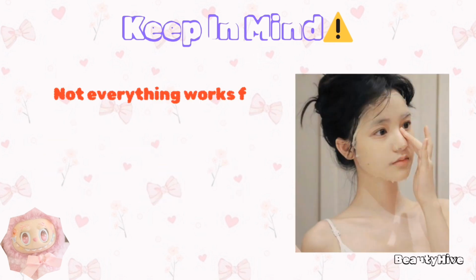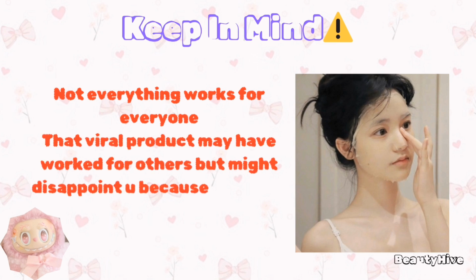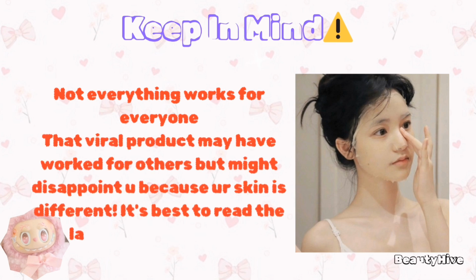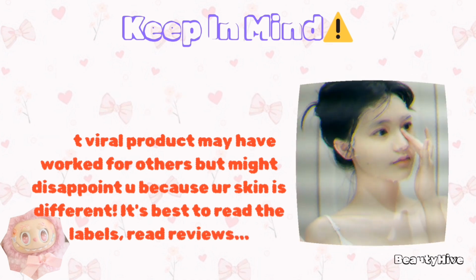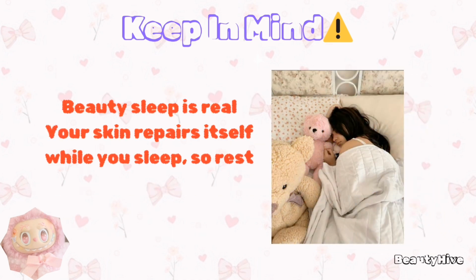Not everything works for everyone. That viral product may have worked for others but might disappoint you because our skin is different. It's best to read the labels, read reviews. Beauty sleep is real. Your skin repairs itself while you sleep, so rest and have a sweet dream.